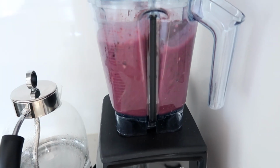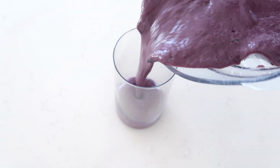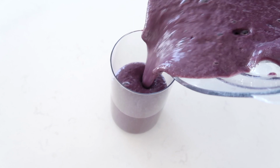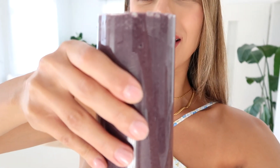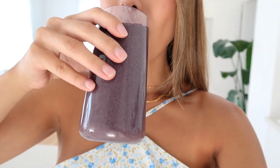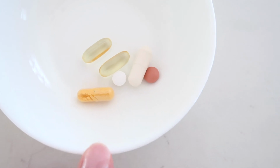I really look forward to my morning smoothie, and this makes about 2 big glasses, by the way, which we both have. This is morning happiness right here. It's so, so good. And as I'm having my smoothie, that's usually when I take my daily supplements.